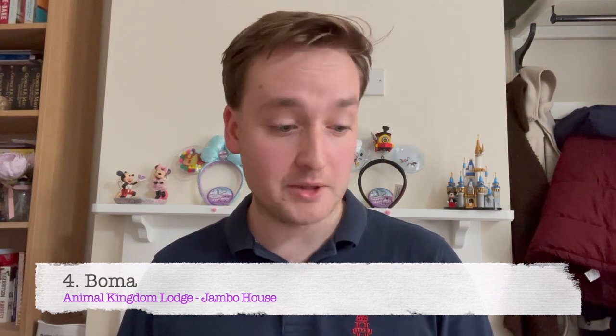In fourth place is a buffet style restaurant called Boma, which can be found at Animal Kingdom Lodge Jambo House. Now, we're going to be talking about the dinner at Boma here, but we did also eat there for breakfast, which I'd highly recommend as well. It's got your usual breakfast offerings, you know, bacon, eggs, nice carved ham, etc. And they did also do Simba waffles as well as Mickey waffles, which was really cool.